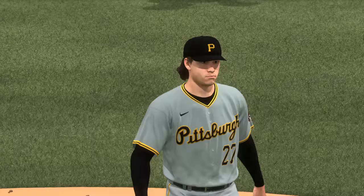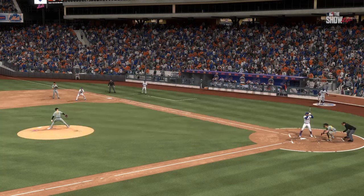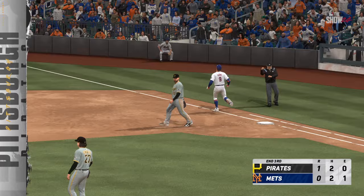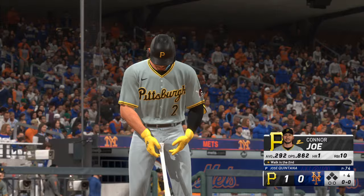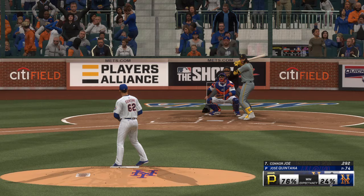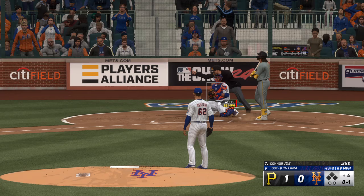So that does it, but not before they find a way to spoil the perfect game. It's the Pirates 1 and the Mets nothing. Here in Queens, as we go to the top of the fourth, at the plate for Pittsburgh, Connor Joe. And a pitch. There's a strike at the knees.